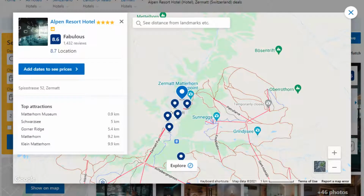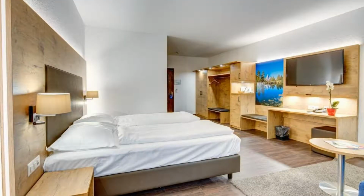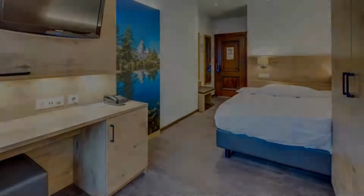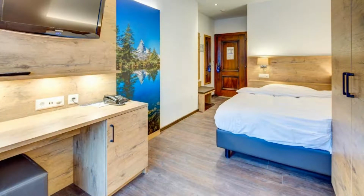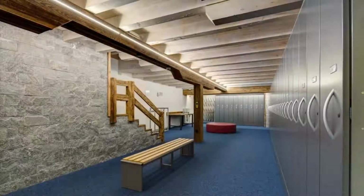Number 7. This is a 4-star hotel. The location of this hotel is superb and guests love walking around the neighborhood. Check-in time is 2 p.m. and check-out time is 11 a.m. Guests are required to show a photo ID and credit card at check-in. Pets are not allowed in this hotel.